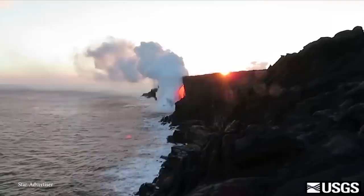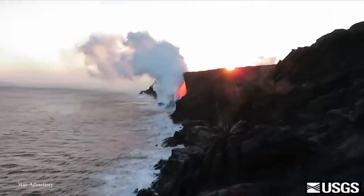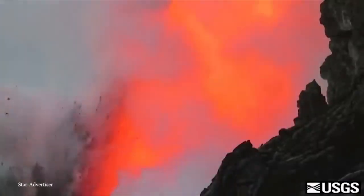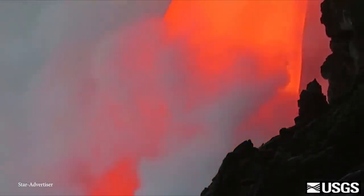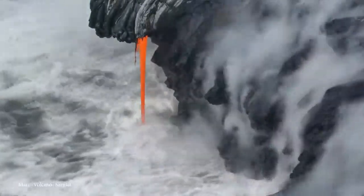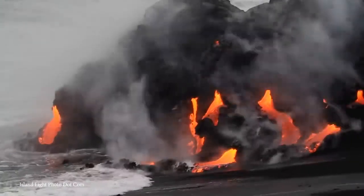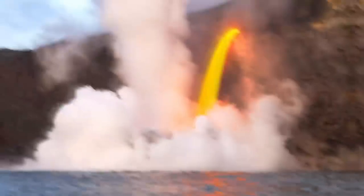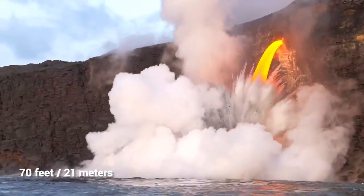This flow originates in Hawaii's Kilauea volcano and started when a 26-acre lava delta collapsed into the ocean on New Year's Eve 2016. And the lava tube from which our fire hose is flowing was exposed. It started off as a drizzle coming down from the cliffs, but gradually increased in intensity until it became the mind-blowing spectacle of nature you're currently witnessing, arcing out and falling 70 feet into the ocean below.